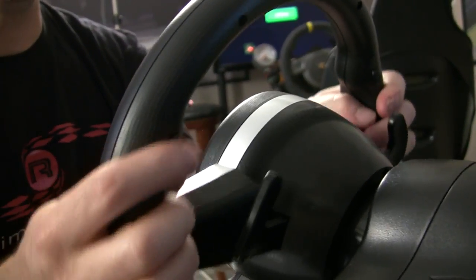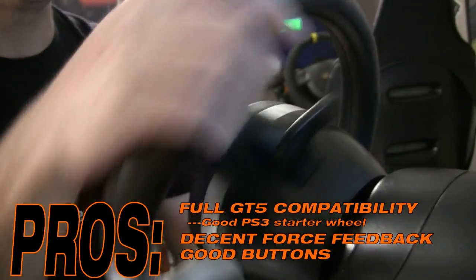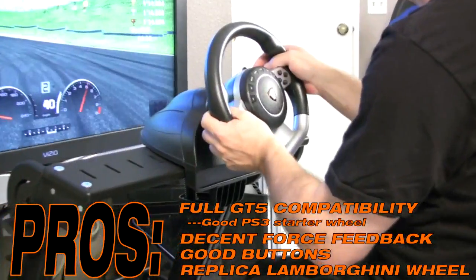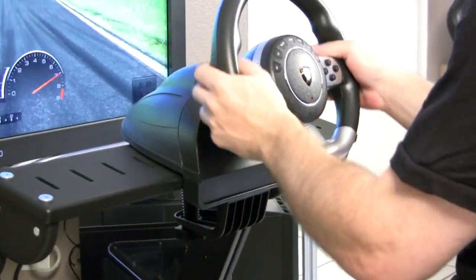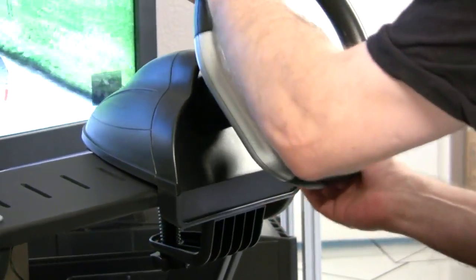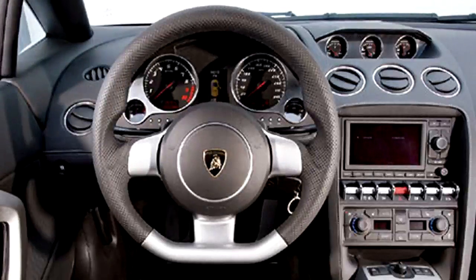And so that's it for the pros. I'll throw in another pro. This actually does look just like the Lamborghini wheel, so it's a kind of cool looking wheel. I didn't know Lamborghinis actually had the metal at the bottom, but I looked it up, and that's what they look like. Sure enough. Speaking of Lamborghini, it's the LP560-4 Gallardo. Okay. So that's the wheel and pedal set.